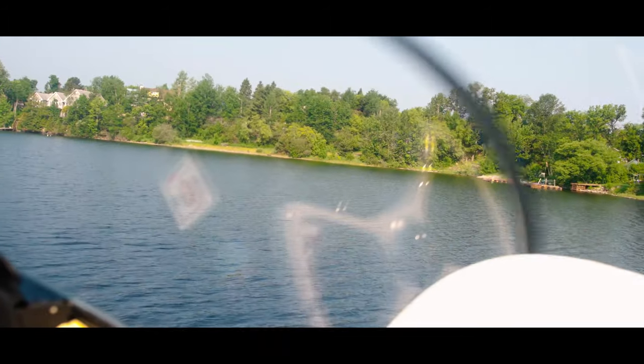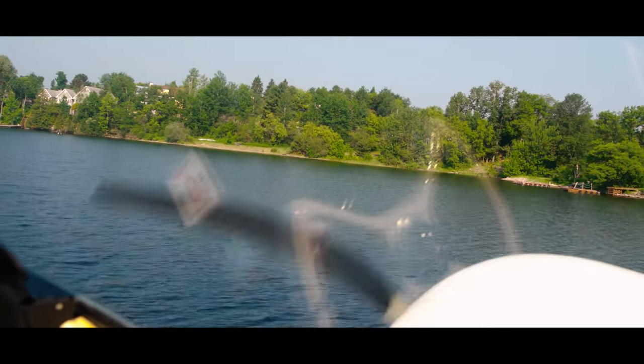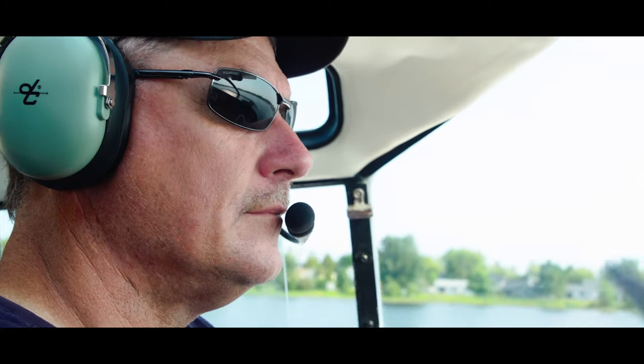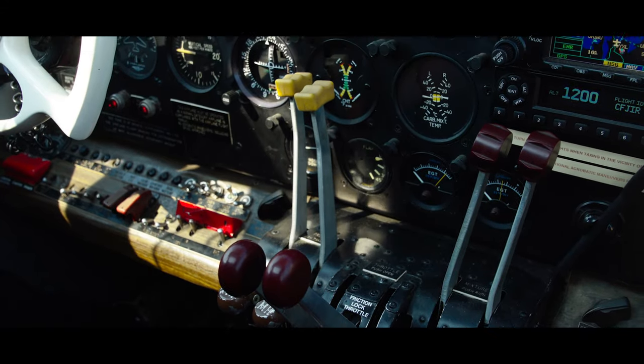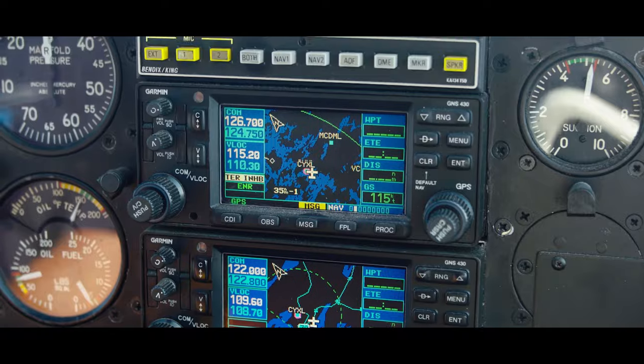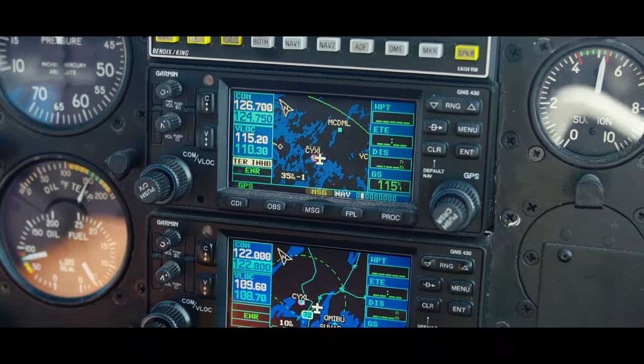Visibility 1-5, ceiling 20,000 broken. Temperature 1-5, dew point 10, altimeter 3005, runway 16. You're good to go? 510 is clear of the zone up the top here at 5,400. 510, Roger.